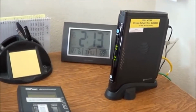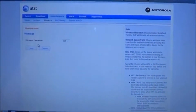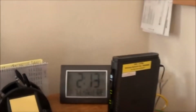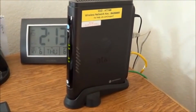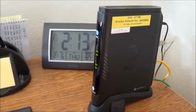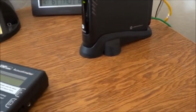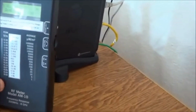And this is very important to understand. If I want the wireless function on the modem, I just go back here and I enable the wireless operation and I save it, and the wireless will go back on. So please don't think that with your modem, just because you have an Ethernet cord plugged into it, that the wireless function is disabled. It's very important to disable the wireless function through the software, or you need to call your internet service provider and ask them how to do it. However, once again, as you can see, there's no reading on the acoustometer from the modem.